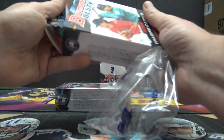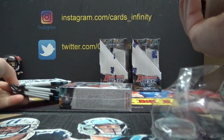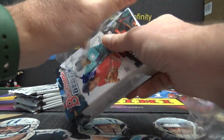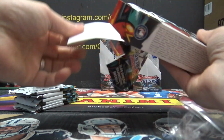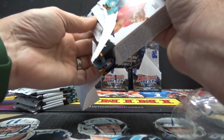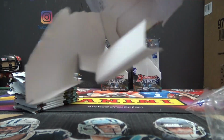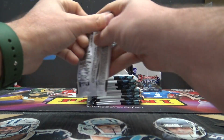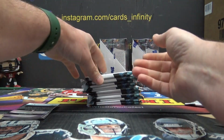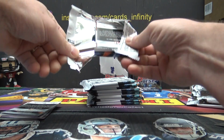Magna Cum Laude. Hey, take it easy. I gotta say, these packs are wedged in there nice and snug. Snug as a bug in a rug.